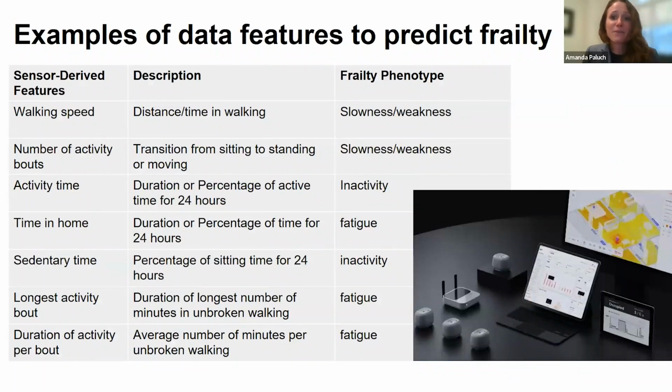So data scientists from Butler are going to help us process this thermal data using advanced artificial intelligence algorithms to identify what features best predict frailty. So provided in this table here are just a few examples of features and the potential phenotype of frailty that this feature can predict. For example, we will be able to detect walking speed, and this might be an indication in terms of the frailty phenotype of somebody's slowness or weakness.